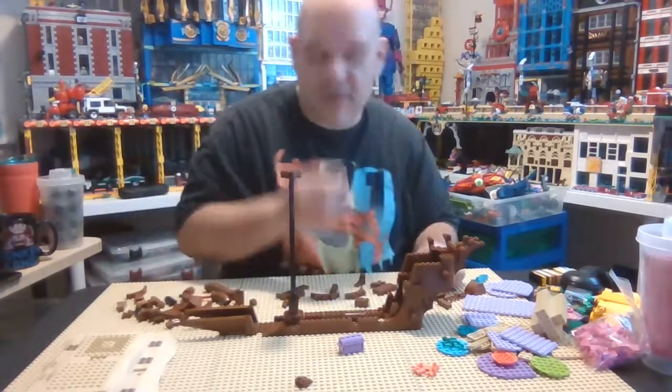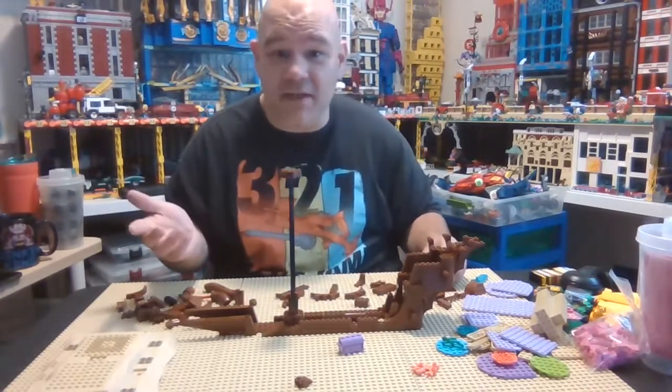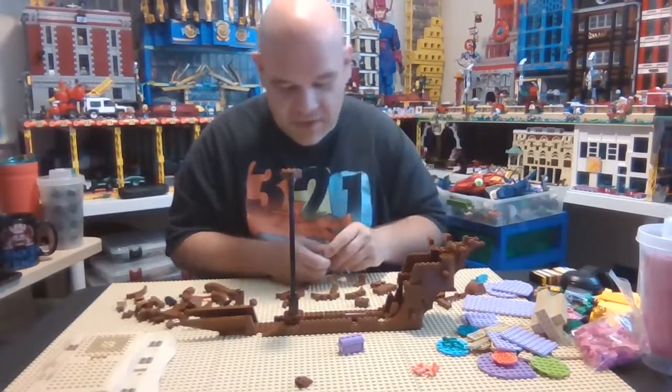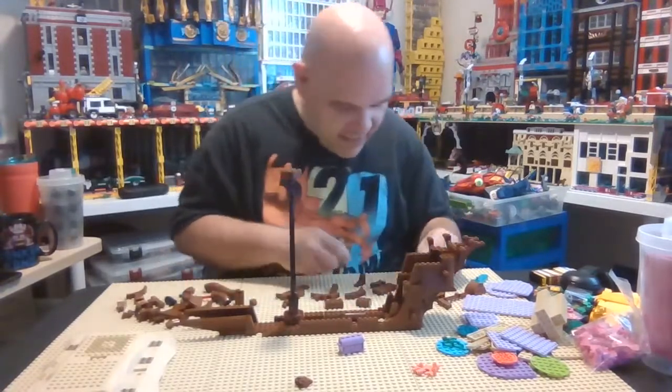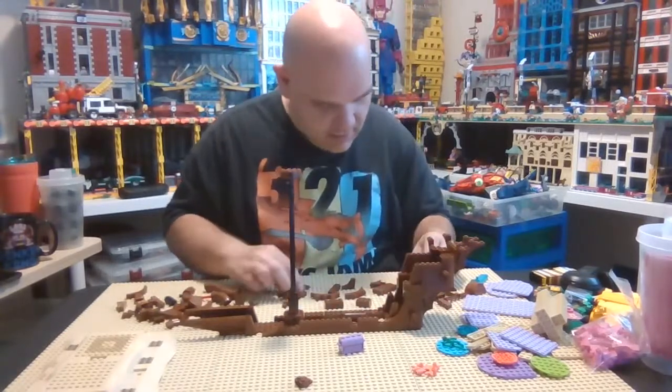Like you go through that drawer looking for plates and then you can't see any plates. You go in there looking for something else and then you see all the plates. Go in there looking for bricks, you can't find a brick. No, find another brick. Okay. It's just the way things happen, man. That's not going to work good there.